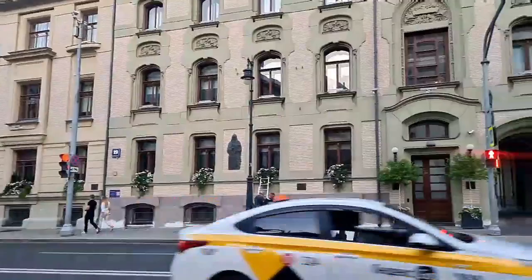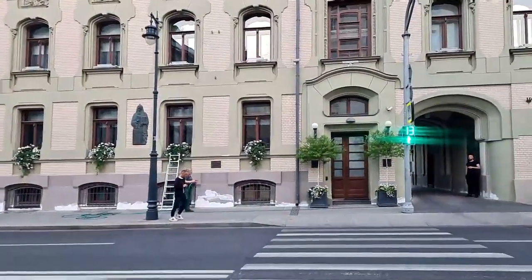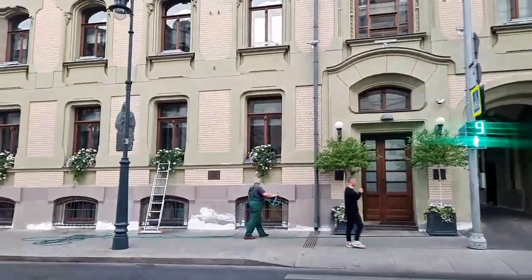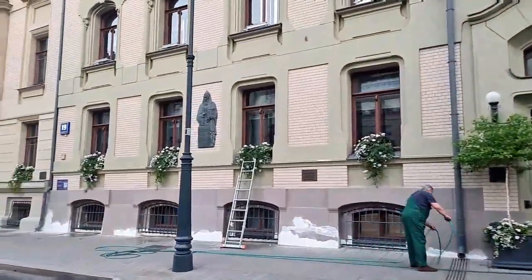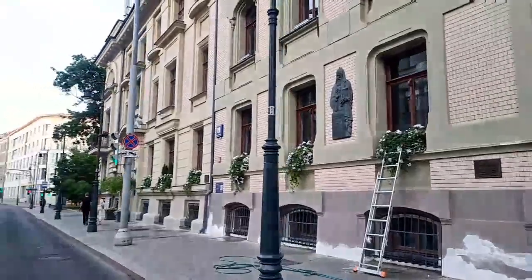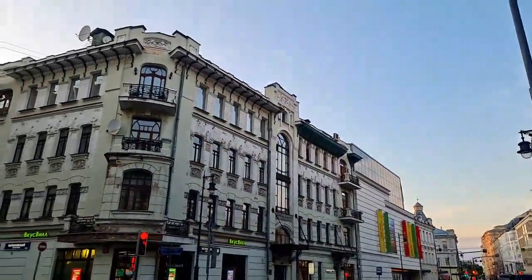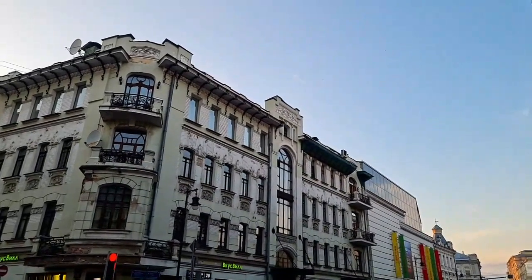It's 2 seconds, yeah. This tour, oh yeah, very nice. So with this tour, unfortunately, we have to go back and forth just to see this beautiful building from different angles, but nevertheless, I believe it's worth it.